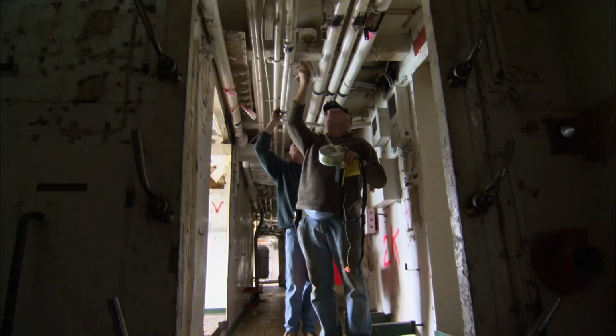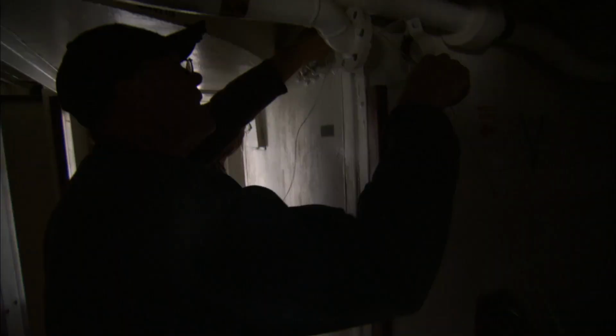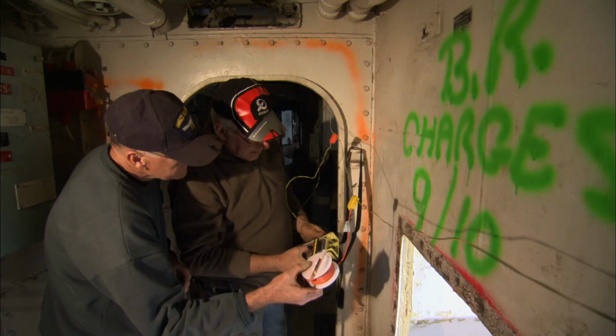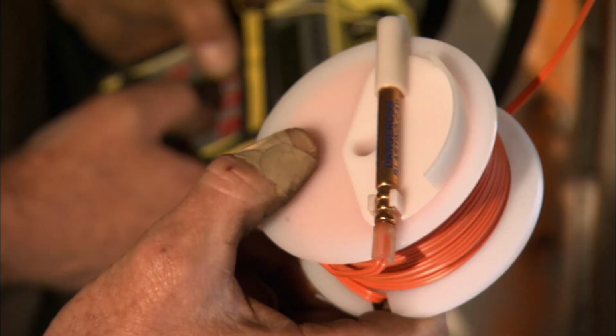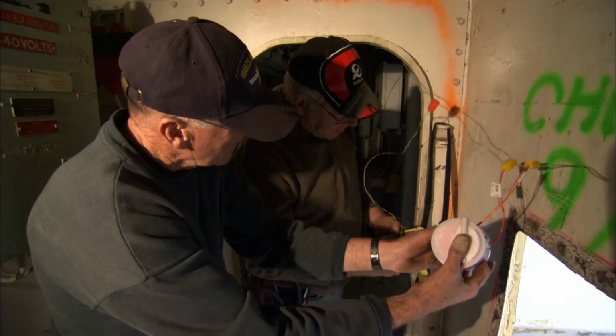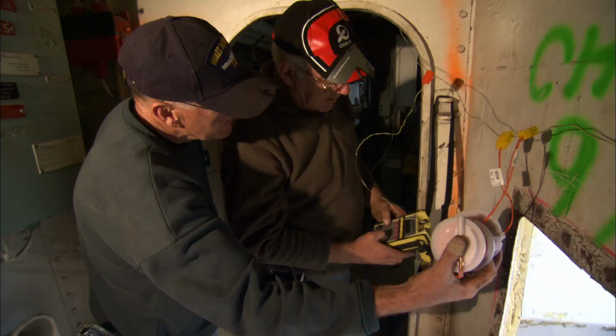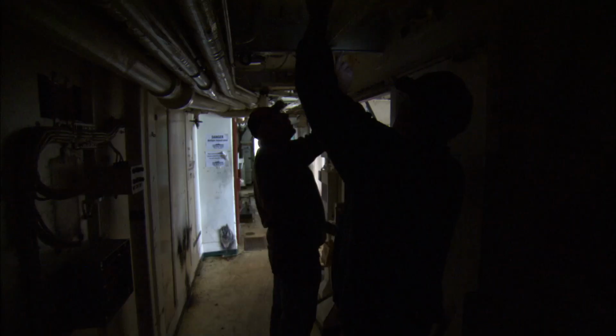Installing the detonators is the next step. First, string the electric wire that will be connected to the firing boat. Check the connection, and then clip on the detonators. This style of detonator is programmable, so you can change the timing of when a particular explosive charge will be set off.